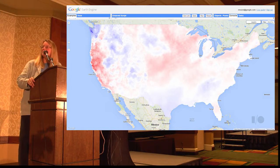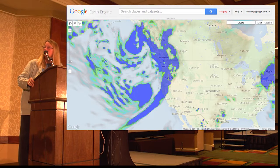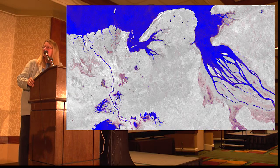There's many other applications that are now being built. We have thousands of scientists and institutions running on Earth Engine. It's all free. This is looking at December a year ago when there was drought. Red means anomalously dry, blue means anomalously wet. You can see the California drought right there. This is what's called an atmospheric river. Remember, we got a very welcome storm in December. This is that storm hitting the coast.